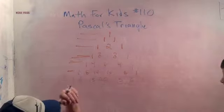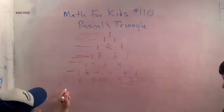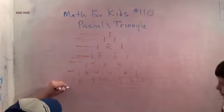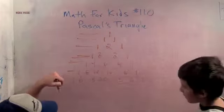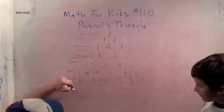Okay, so there's the neat thing, and this goes on forever. You can just keep going. Maybe we should do the next row just to get one last little bit of practice. Okay, what's the first number? 1, of course. Then 1. Then 7. Whoa.